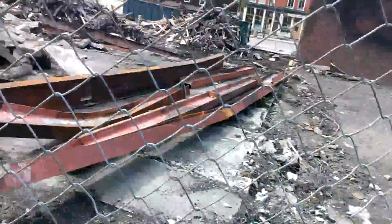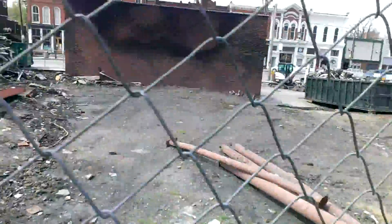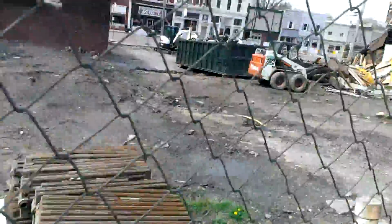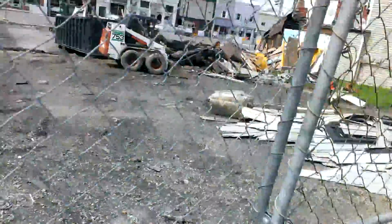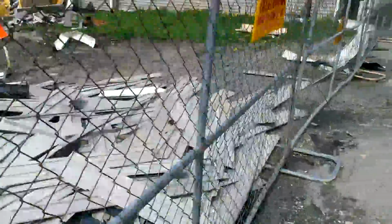I think they're still going forward with their plan to have everything cleaned up on Memorial Day, so they're running out of time on that. That's only 2 or 3 weeks away. But, you know, it looks a lot better than it did even a week ago. So, we're making some progress. Getting there slowly but surely. Here's the rest of that building.